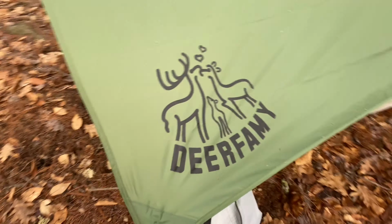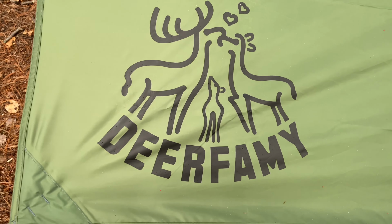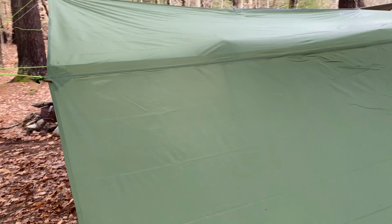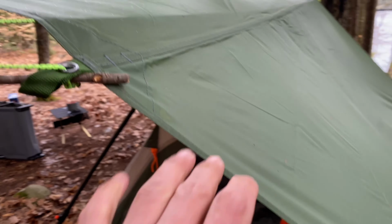I have a new tarp. I will be showing you guys this in another video. It's made by Deer Fammy. Kind of like the deer there. Kind of cool. Nice green color. Green is my favorite color. Nice white weight. We're expecting more rain today, so we'll test this out.